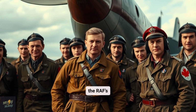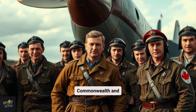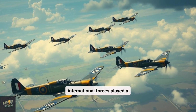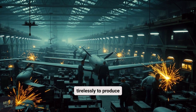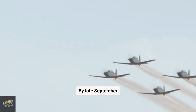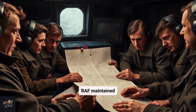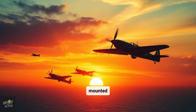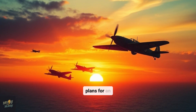Throughout the battle, the RAF's resilience and effectiveness were bolstered by the contributions of pilots and crews from across the British Commonwealth and occupied Europe, including Poland, Czechoslovakia, and Canada. These international forces played a crucial role in maintaining Britain's aerial defense. Additionally, British factories worked tirelessly to produce replacement aircraft, ensuring the RAF remained operational despite heavy losses. By late September 1940, it became clear that the Luftwaffe had failed to achieve its objectives. The RAF maintained control of British airspace, and German losses in aircraft and experienced aircrew mounted unsustainably. On October 31st, 1940, the Battle of Britain effectively ended as Germany abandoned its plans for an invasion.